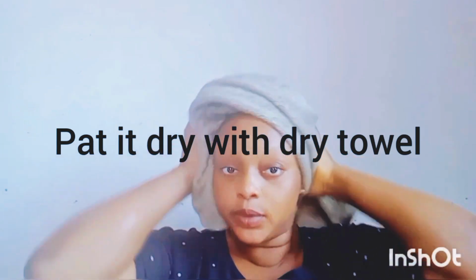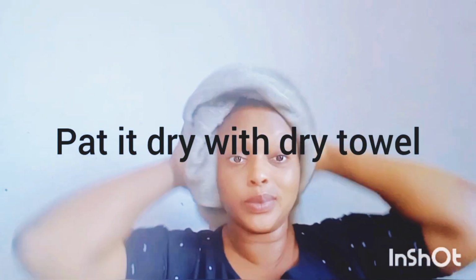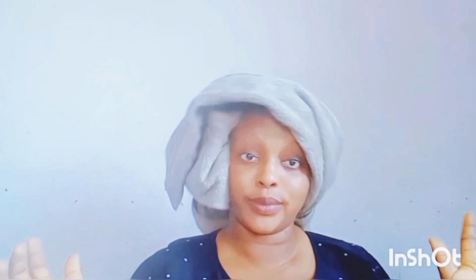Now I just finished washing my hair. Just get a dry towel, pat your hair with it, and clean it thoroughly. You can see in the video, I'm so excited, I just finished washing it, but I still have water dripping all over my body. So pat it dry with a dry towel, cleaning it very well, and I will show you the result of my hair. Watch.